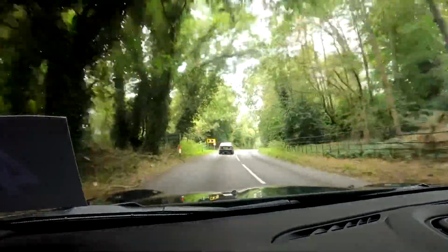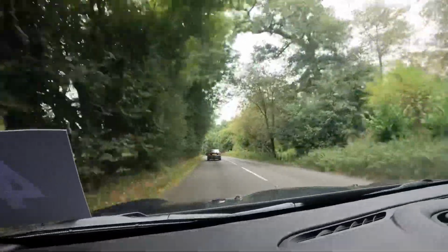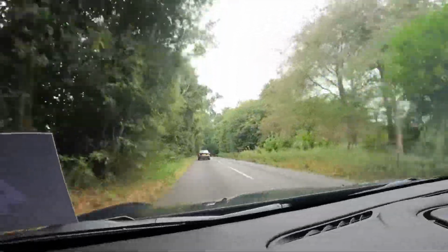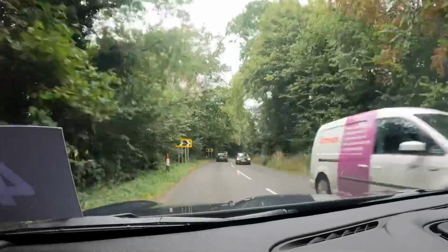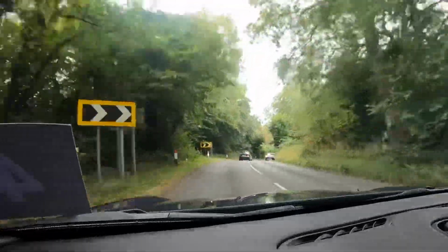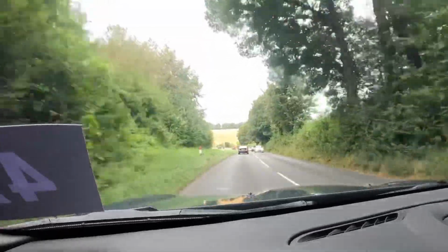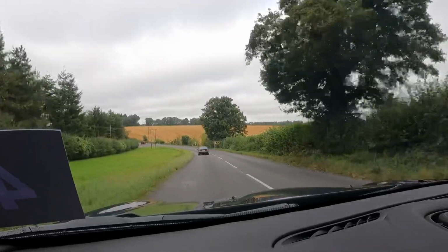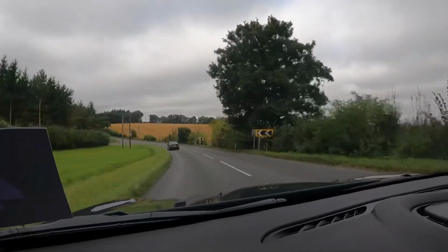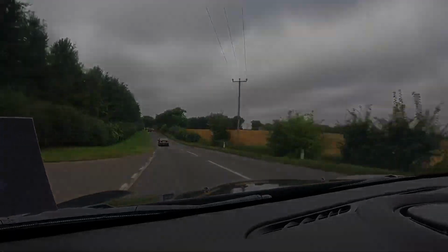The chassis definitely feels quite tight. There isn't lots of body roll, but that lack of movement in the steering does make it feel a little bit disconnected from the front end, and it's a shame it hasn't got a little bit more of a fast reacting, heavier steering, I have to say.